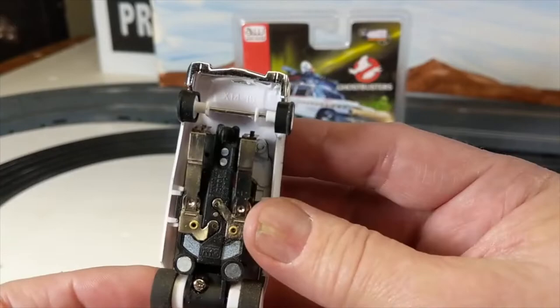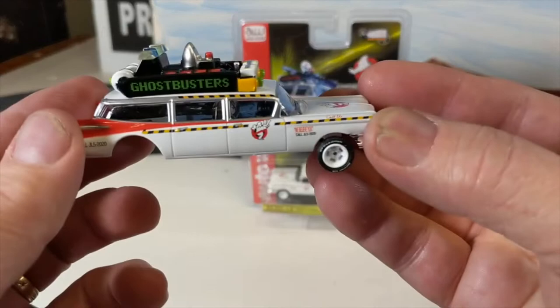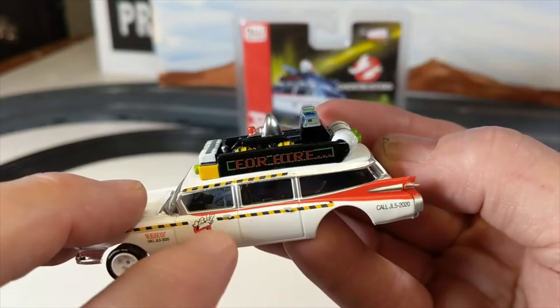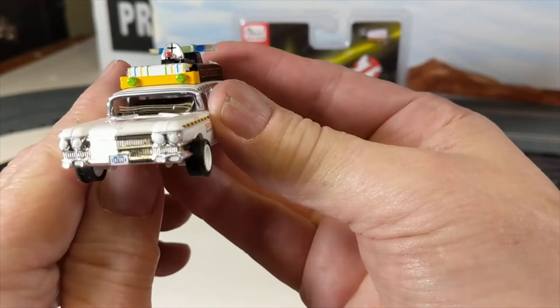So this is the chassis. It's got beautiful interior detailing to it. Just a beautiful car. Ghostbusters right on the side, nice decoing here. That's funny because a new Ghostbusters is coming out, and this is Ghostbusters 2. Neat little detail here, all the echo chambers and all the little devices that it has. Just look at the front end. Very well detailed. It just screams, hey, caddy.